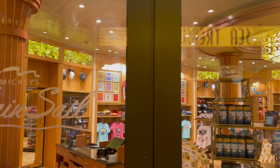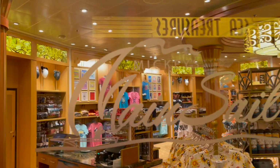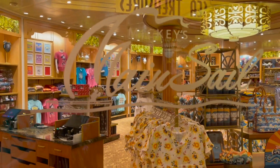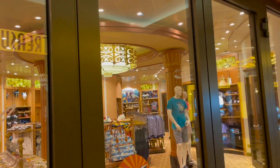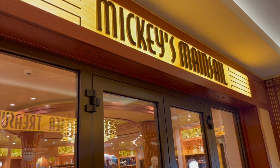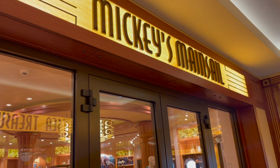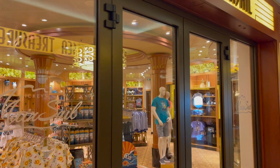Something to keep in mind if you have a Disney Visa. They're pretty good about reminding you that you get 10% off if you use that Visa. So make sure to do that. You can use your Key to the World card for pretty much everything on the ship. You can do that here as well. But I do recommend, if you're thinking you're going to buy something, you will want to get that Disney Visa to get 10% because that adds up quick.